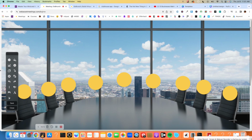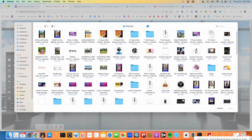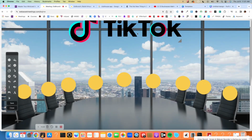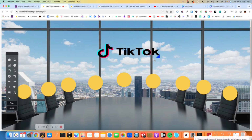So I love that. Let's just say I wanted to add an image inside of the room as well, like have a little picture hanging up or whatever. Let's say I wanted to add this TikTok photo. I could just literally upload that TikTok photo and put it right there. I can drag it anywhere I want to drag it.